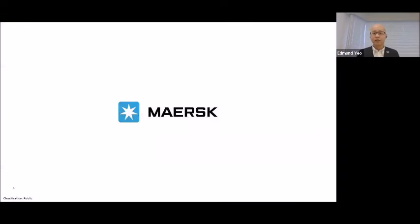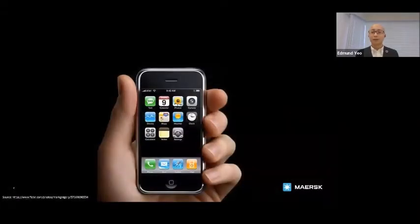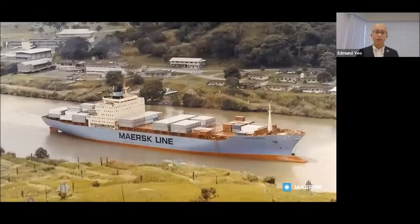Coming back to the agenda for today, this is a day that I have been looking forward to for the last 2 years. Every once in a while, a revolutionary product comes along that changes everything. One good example is the first Apple iPhone. That changed the way we work. It changed the way we interact with each other. It changed the way we live our lives. And how about containerization? That changed many things as well.